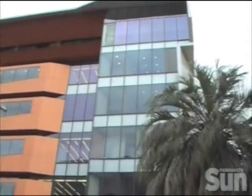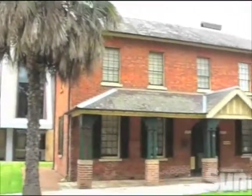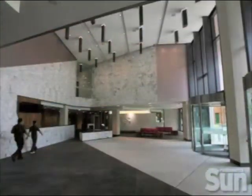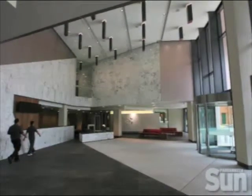So it is significant locally for Parramatta, but it also has a national significance because there were convicts here as well. And then you've got different layers that are on top of that, such as its use as a medical facility.